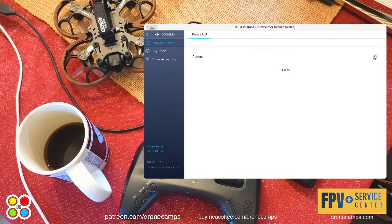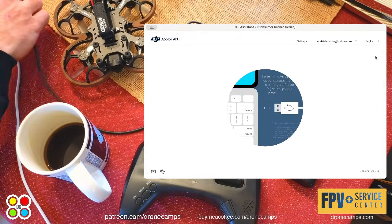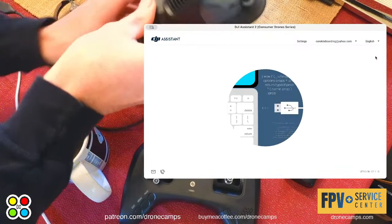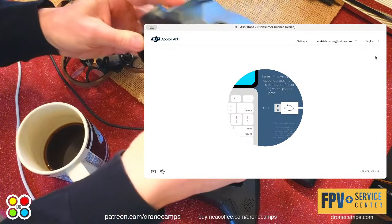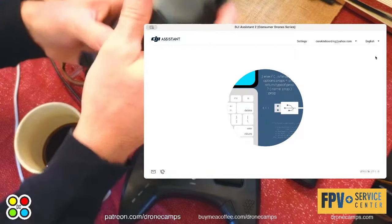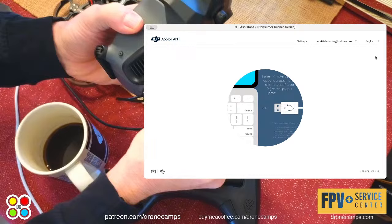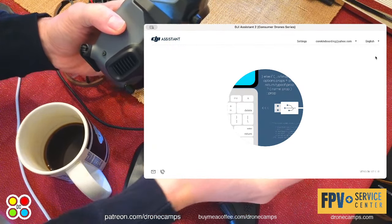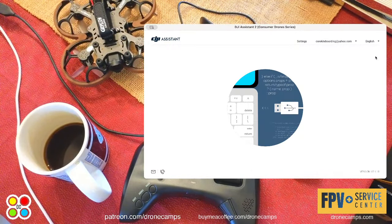So I'm gonna refresh that. Click this little refresh button. That doesn't work. Unplug it. Okay, and then come back in. What I probably need to do right now is go ahead and disconnect this. We're gonna restart the goggles to initiate the new firmware. Turn these off. Let's go ahead and restart them. Proper way to do things here. Okay.